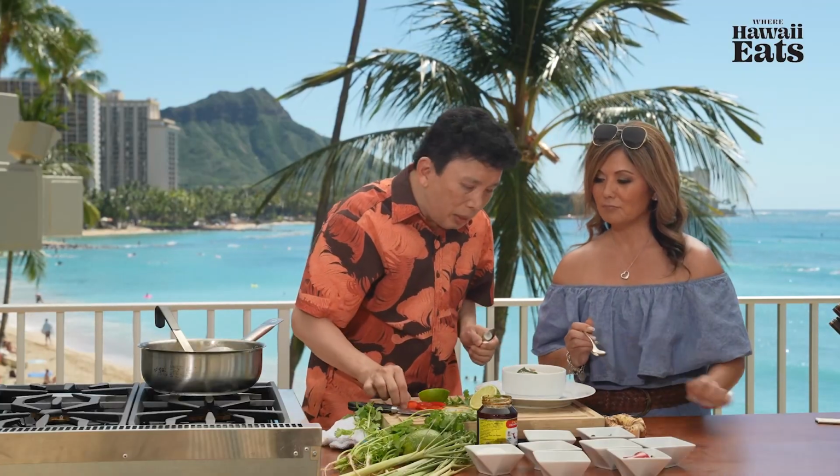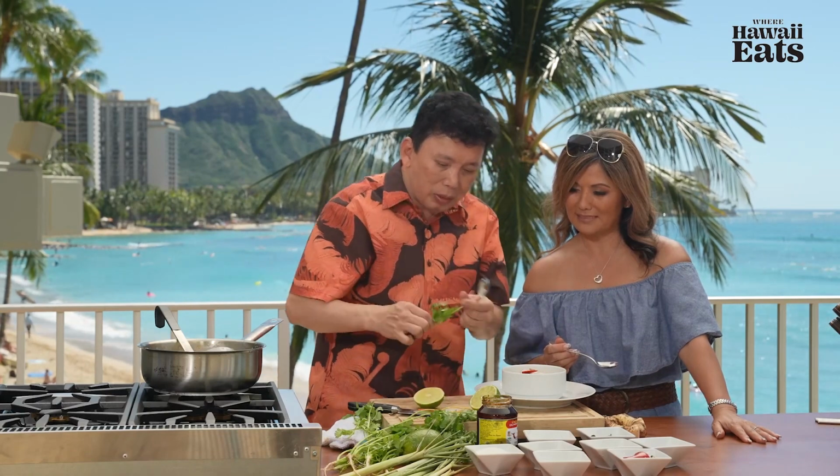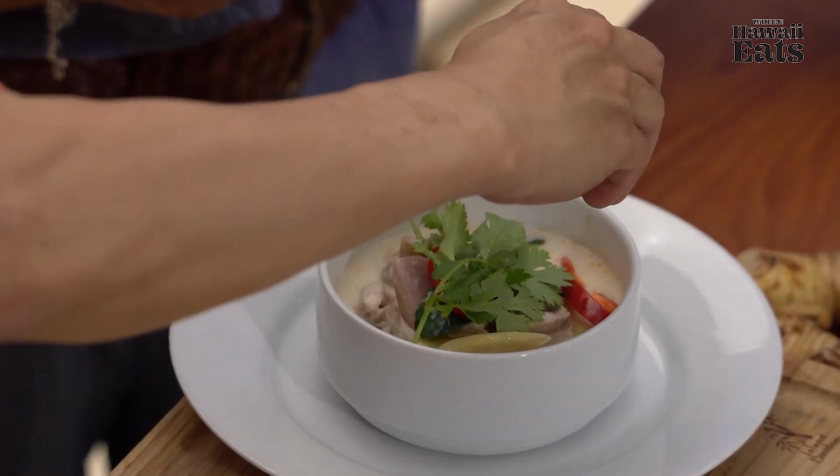Beautiful. Now you can add chili pepper. If you like spicy, you can add more. If you don't like spicy, you can add less. We use a little bit of cilantro leaf for the flavor. And if you want, you can just squeeze a little bit of lemon and lime in there, and that's all it is.